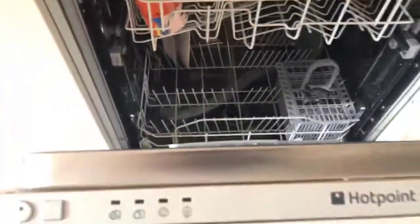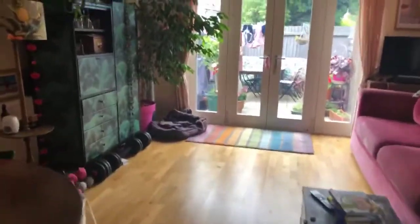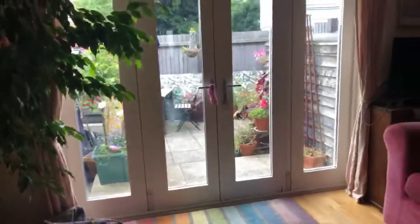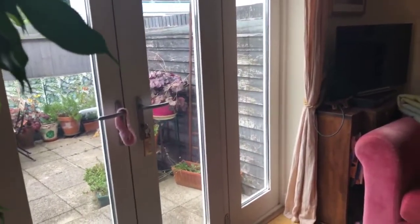We've also got a built-in Hotpoint dishwasher and, I opened the wrong cupboard. There we go. Here is the washing machine. All right, any other questions? So all gas centrally heated, double glazed. These were newly built. I think it must have been, you lose track of time, don't you? About seven, 8 years ago, I think. Can't be 10, but around that sort of time these were built.